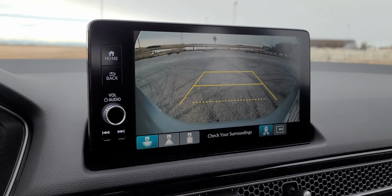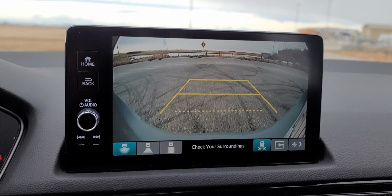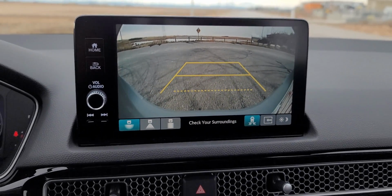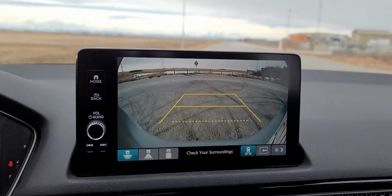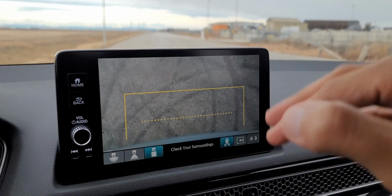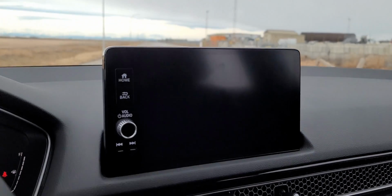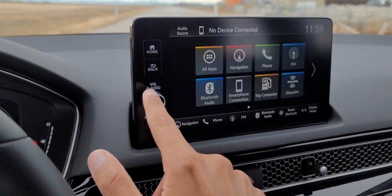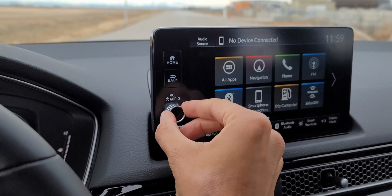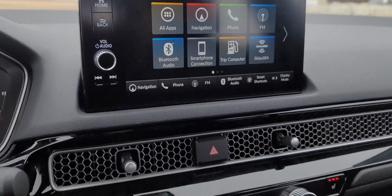Backup camera, once we're in reverse, you can see, doesn't look too bad, to be honest with you. Honda's backup cameras usually look like this, so they could use a little bit of improvement, but overall, not too bad. You have 3 different angles as well. Shows you top down, which is a really cool angle, and then wide and kind of a straight angle as well. And I like how you have a volume knob, and it feels really good. It's like individually clicking, and it feels awesome. And you have hard buttons for home and back, which is awesome as well.